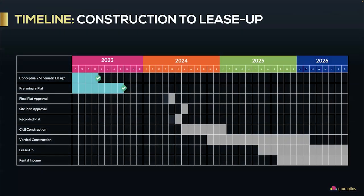All right, let's show you the timeline for construction and lease up, right? Right here, this gray box, that's the final plat approval. We should get it later this month. Now, remember, this is a city that we worked with before. We have a great relationship with them. We feel very comfortable with this timeline.